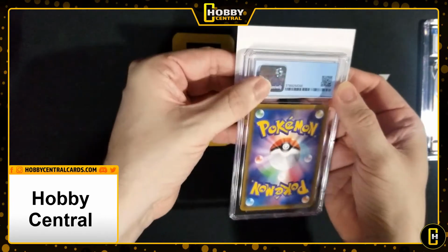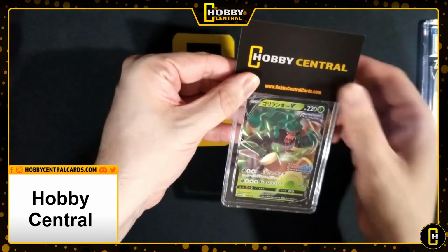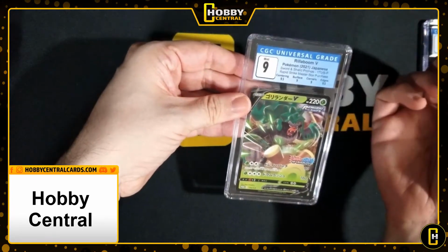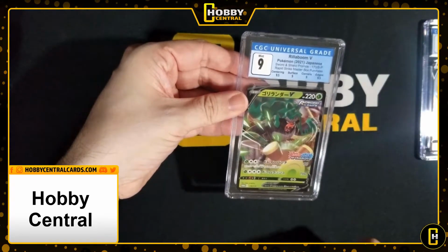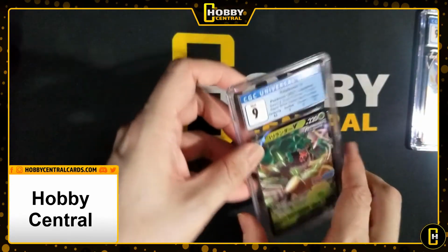Next one, we have the Rillaboom. Same story, it is the stamped promo. And it got a 9. 2 9.5s and 2 9s, so we'll actually probably end up selling this as a set. So you get both of them.